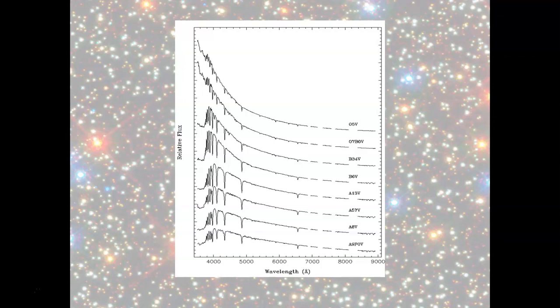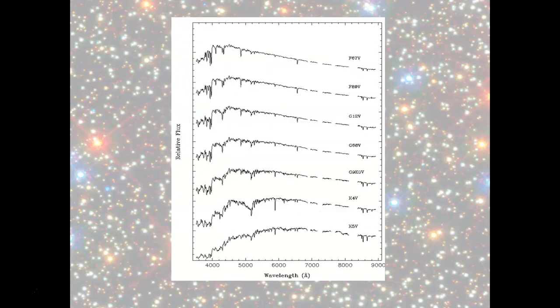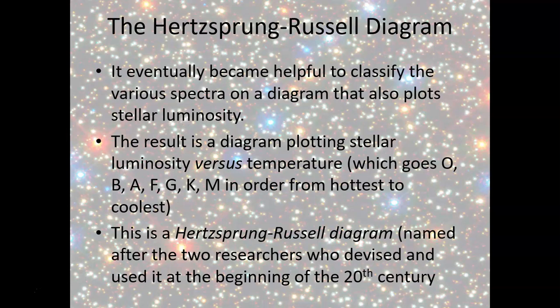So that's what those mean as well, and that's something else that I would like you to know. Here they are again. Now, what is the red giant branch? What is the main sequence? What is the white dwarf region?